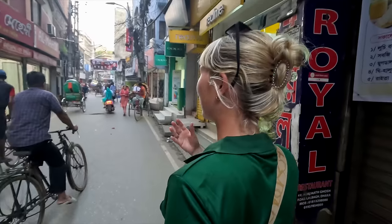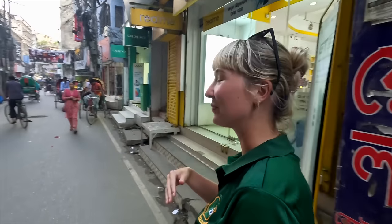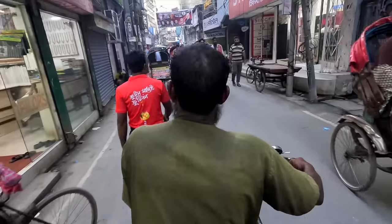Being in Old Dhaka, I think because we are so close, just being in this area feels completely different to the rest of Dhaka. Just these streets are insane. And the food is really, really good here as well.